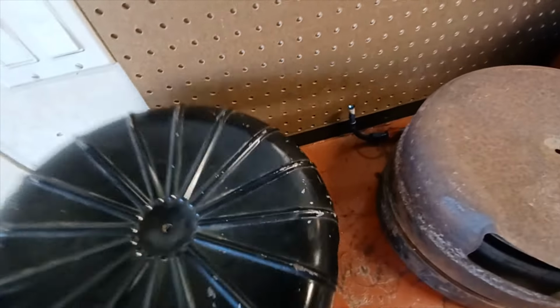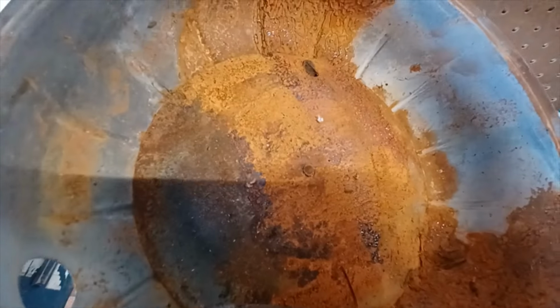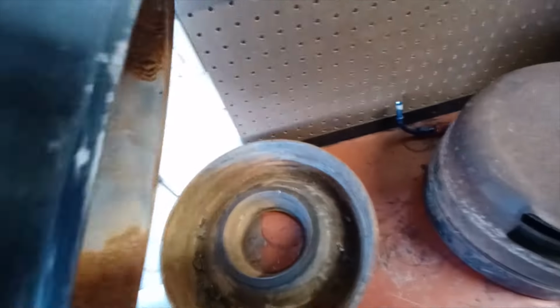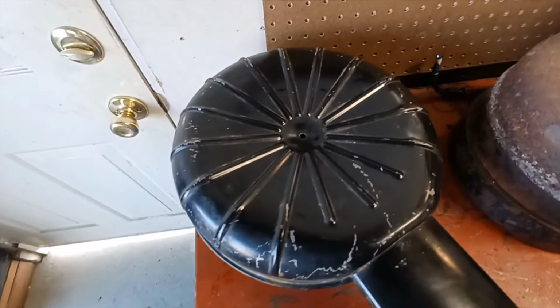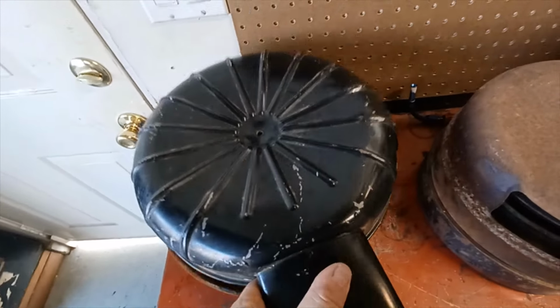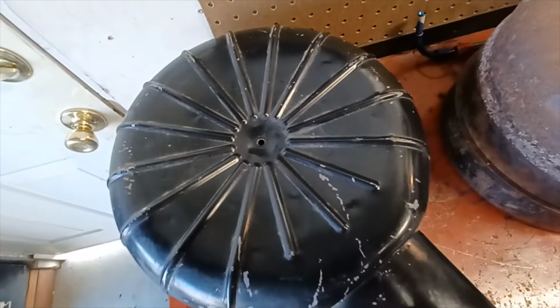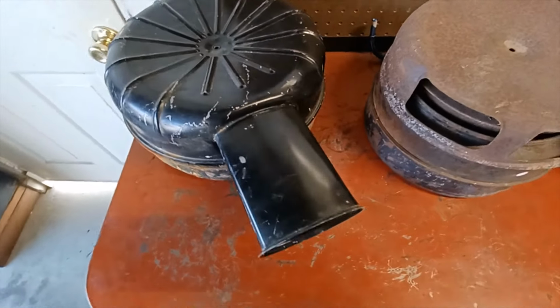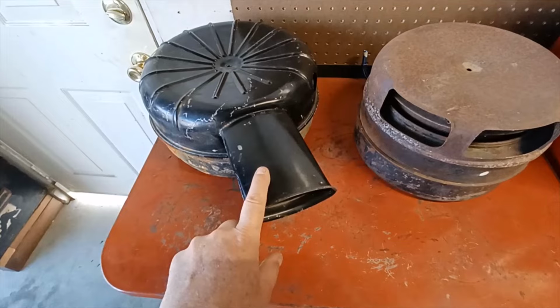Those are the spot welds for the round puck or plate that helps support the air cleaner a little bit better. And that's what they did in '56 because the '55 didn't have that plate and it didn't have these spot welds that can be seen on the top of the air cleaner. But there was a real early version of a four barrel air cleaner in '55.